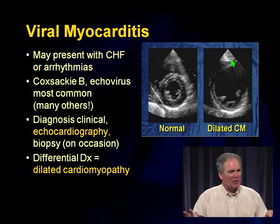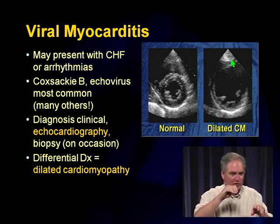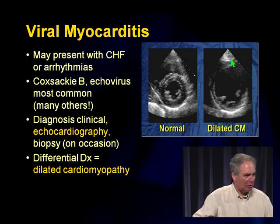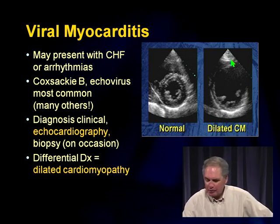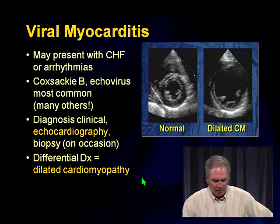I mentioned biopsy only occasionally because myocarditis can be very spotty. And so to take a catheter and try to biopsy the heart, you're just as likely to miss the myocarditis as to get it. So we only do that if we really don't know what's going on here. Let's get multiple biopsies, okay? The differential diagnosis, when you see a dilated, poorly functioning heart, I'm going to help you here, I'm not going to confuse you, is with something called dilated cardiomyopathy, which is more of a chronic condition. And I'll tell you about the etiology of dilated cardiomyopathies in a moment.